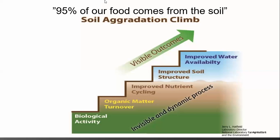And so when we start to think about it in that way, and we start to think about 95% of our food coming from the soil, the soil is a very important component to all parts of agriculture. And that's what we're trying to talk about here. How do we build that? How do we make that stair step climb without falling backwards?